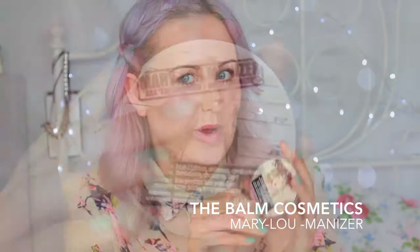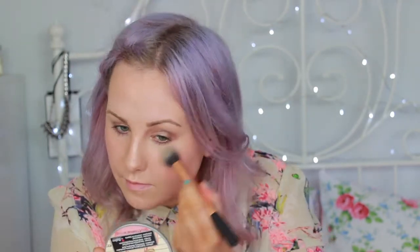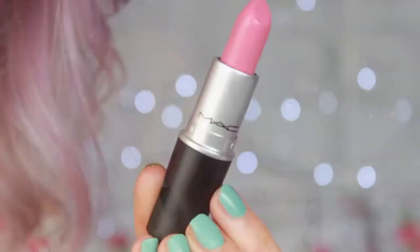And then finally, the Balm Cosmetics Mary Lou-Manizer, which, as you will see in this video, I go a little bit slapdash with and probably shouldn't have done, because it's super pigmented. And I'm just going back in with another brush to blend it all out. And then finally, on my lips, I'm using the MAC Cosmetics Lustre Lipstick in Lovelorn, which of course is a baby pink, and y'all know I love that.